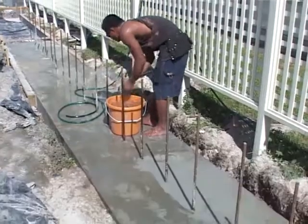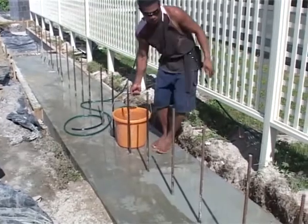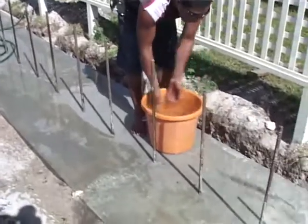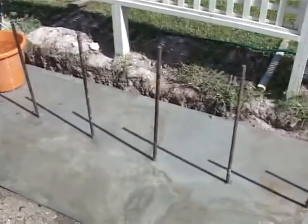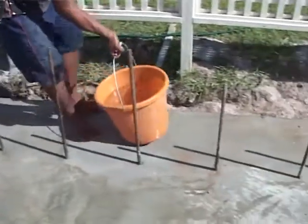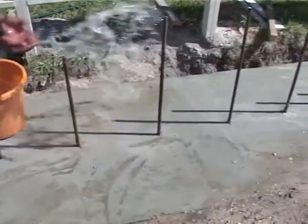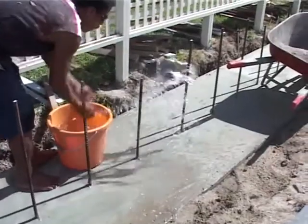Concrete must be kept damp for a few days while it hardens properly. This is called curing. If it dries too quickly, it'll be weak and may crack easily. When the surface has set hard enough to walk on, start the curing process. Regular sprinkling with water, like this, will work well. Or you could use a hose.